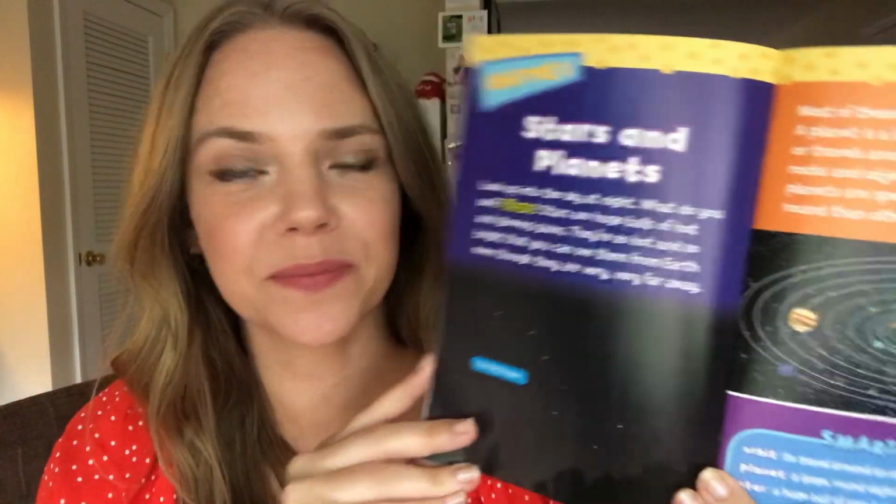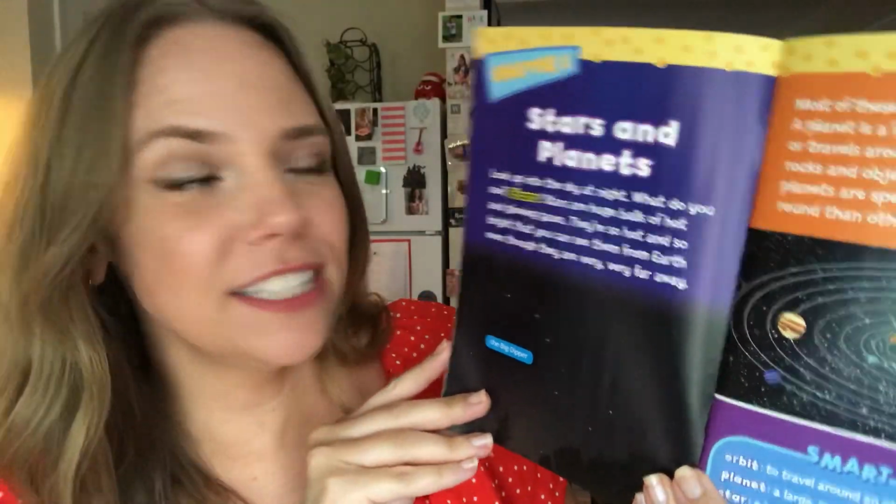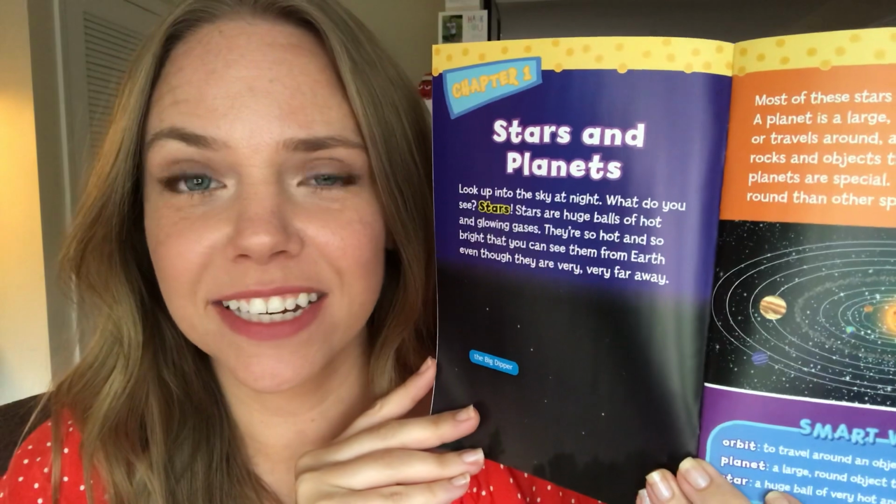Here's the table of contents. There's three different chapters. Chapter 1. Stars and planets. Look up into the sky at night. What do you see?